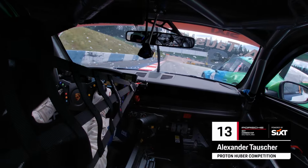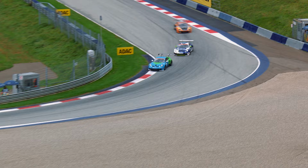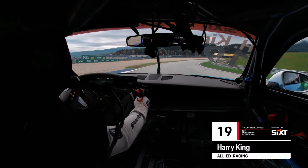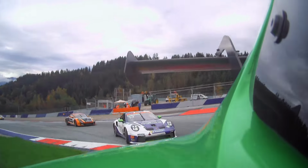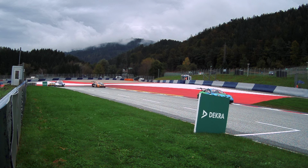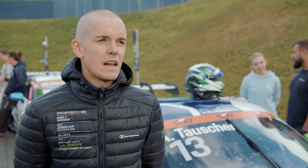The cars run now. Harry King will have the inside line. Is he going to be able to steal the lead away? Yes, he is. Alex Tauscher, having led every single lap so far, now has got to do the hunting. However, he cannot hunt for too long because Tauscher has to go in to the penalty lap.